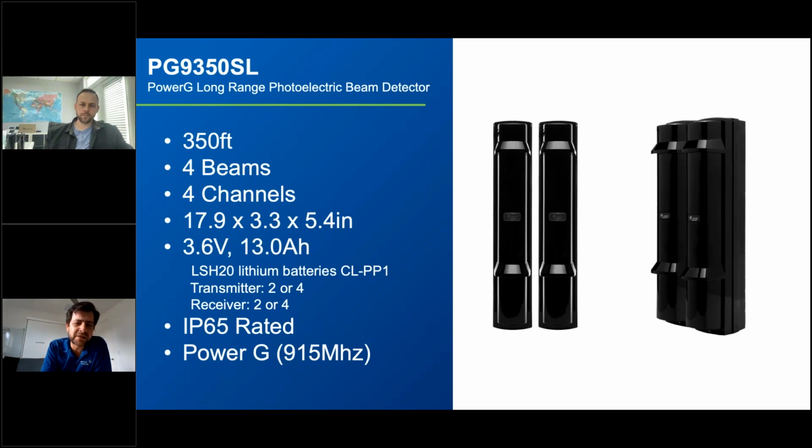What is funny here is that we use that to install and protect the premises of one of our competitors down there. I'm not going to say the name, but it was funny because of that. And if we had had this sensor back then, it would have used only 2 zones of the system instead of 5, and installation would have been very, very quick. Actually, one of my dealers down here in Miami installed one of those, the small version. We have 2 versions of this one, the 350 feet long range sensor and the 200 range sensor.